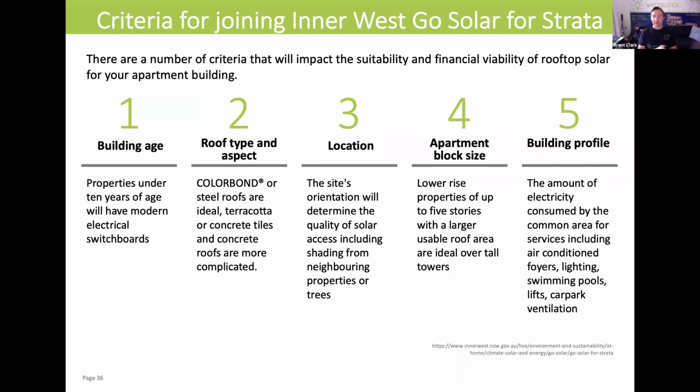So now we'll just go over a couple of the criteria for joining InnoWest's Go Solar for Strata program. Obviously, have a think about the age of your building, what type of roof you have. A ColourBond roof is actually very good for installing solar on. You can still install on tiles, you can install on concrete roofs, but you've got some issues like checking your waterproofing. The location: do you have any shading from nearby trees or other apartment buildings? Are you more of a lower rise building that's 5 stories or under? And think about the loads that you've got on your common areas. Do you have air conditioning for foyers, swimming pools, etc.? These are the considerations for you to go through and think about registering for InnoWest Go Solar.